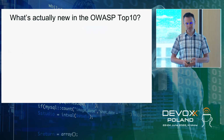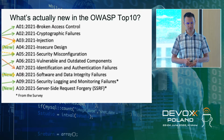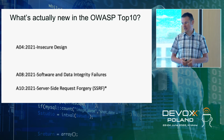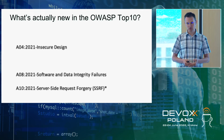So let's come back to the OWASP Top 10. What is actually new in that report? If you look at the list again, and we take out the stuff which was carried over from the previous report, we are left with three things. First of all, insecure design. The name sounds vague, but in my opinion, it's very important. It's probably the most important of the new things, and I want to explore it on the next slides.